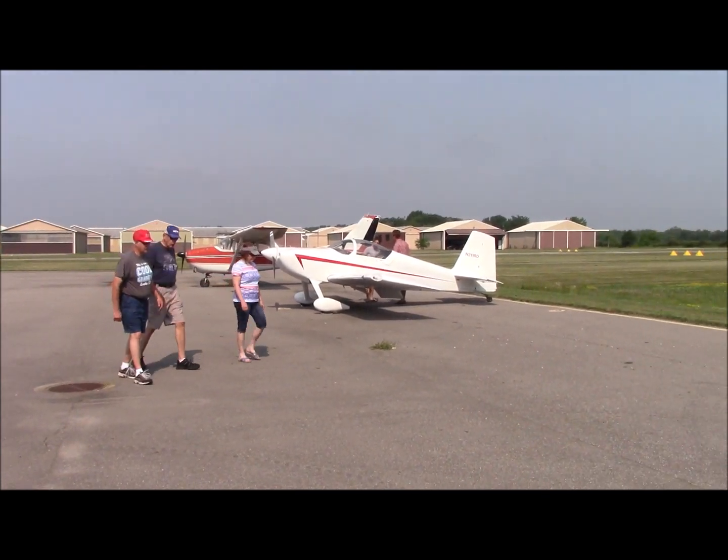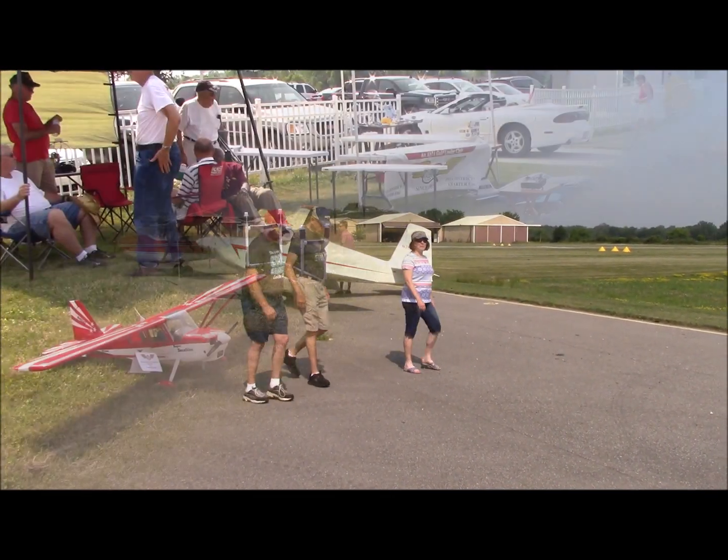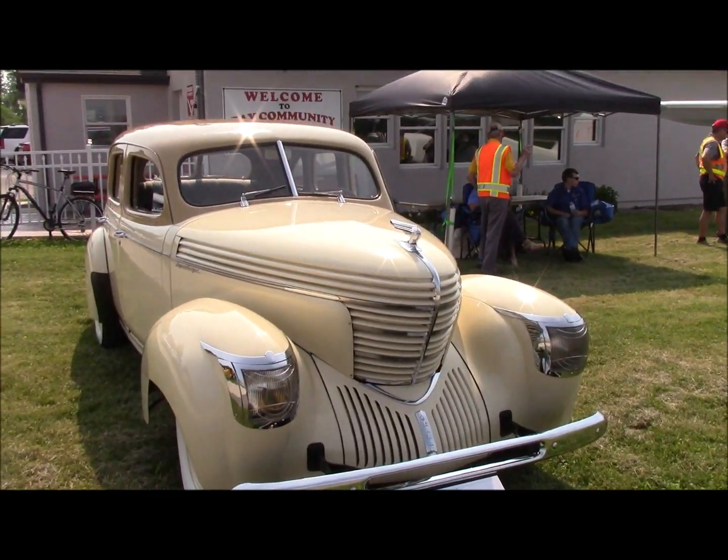And these are experimental planes. They put them together themselves. Come on. Buy all the pieces. It's a model plane.